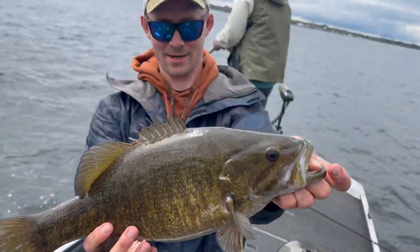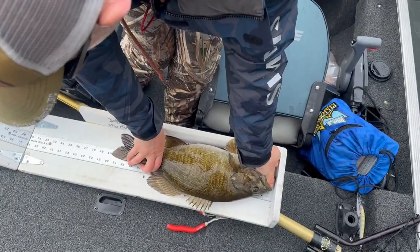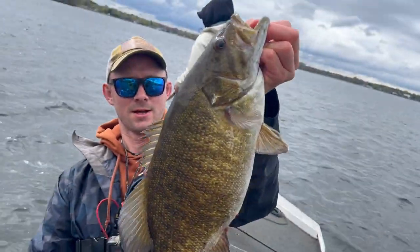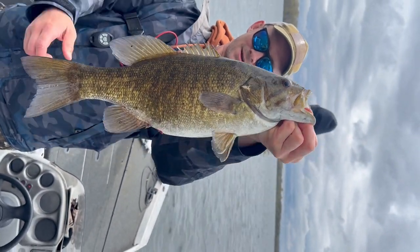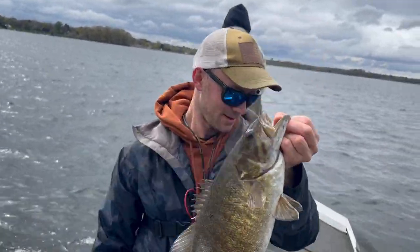4 pound 9 ounce. We'll see how long it is. It's a huge smallmouth. I think that might be my biggest smallmouth ever. Oh, not even barely 20 inches. So it's just enormously fat. A cow. Pregnant. Turn the belly. All right. Ready? Let him go. Here it goes.